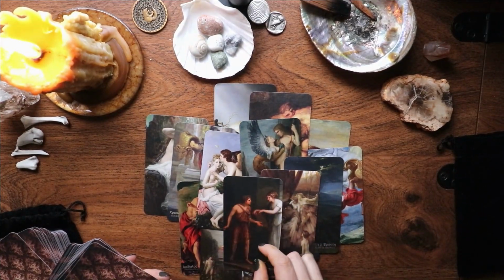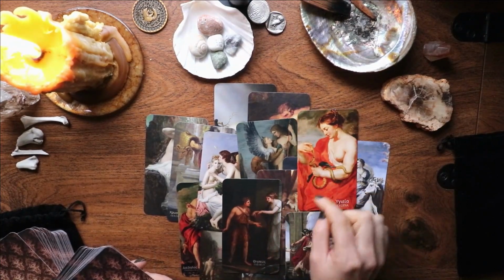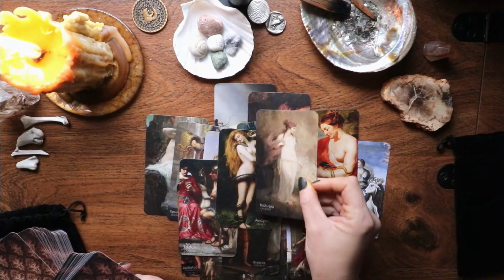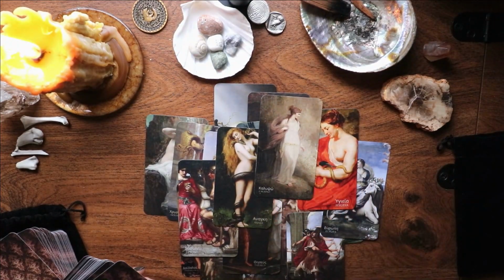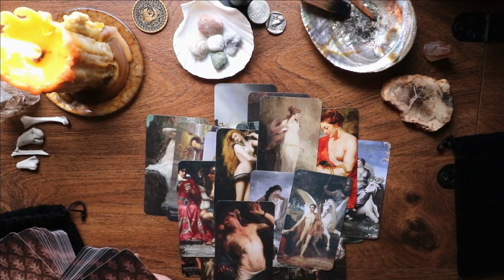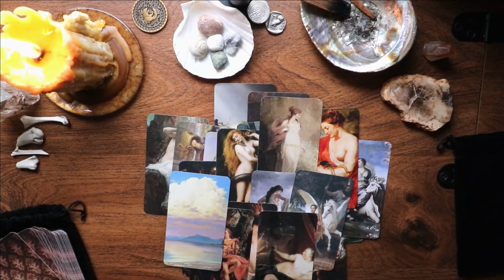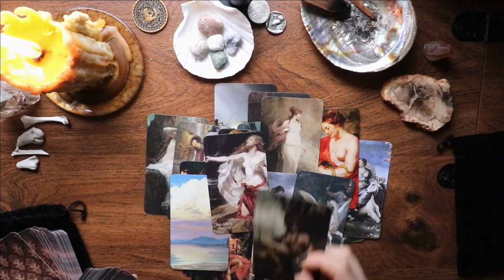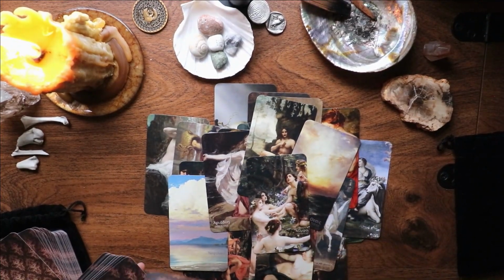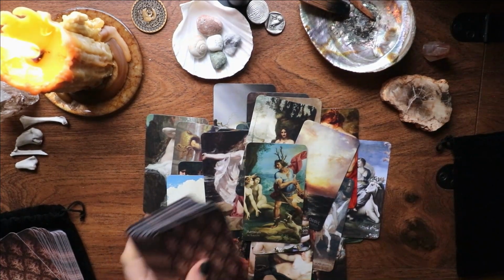But yeah, they're beautiful. I'm really happy with how it turned out. If you're into Greek mythology and this is the kind of vessel through which you like to receive your card messages, then go for it. But don't feel like you have to. Obviously, it's entirely up to you. I'm not here to sell decks. It was something I wanted. I needed to make it. And now it exists. How fun.